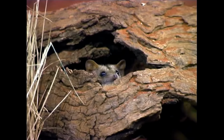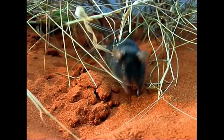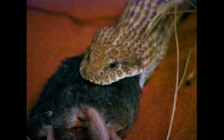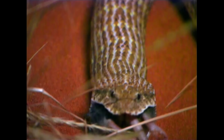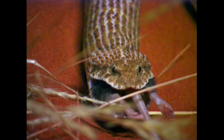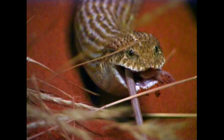To attract a mouse, the death adder wriggles its tail to mimic a worm and draws the victim closer. The contractions of the body, called peristalsis, moves the victim down.